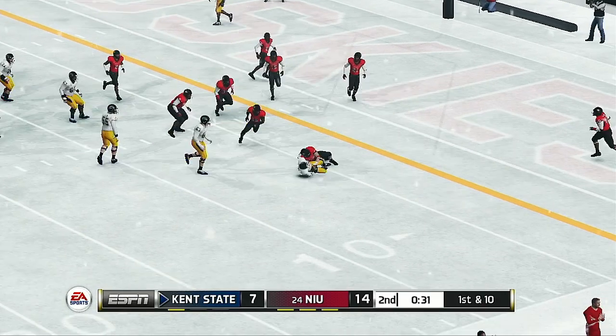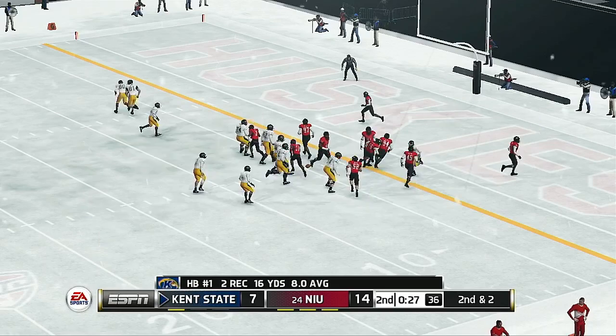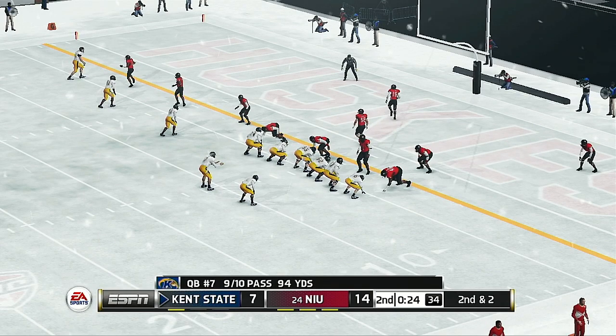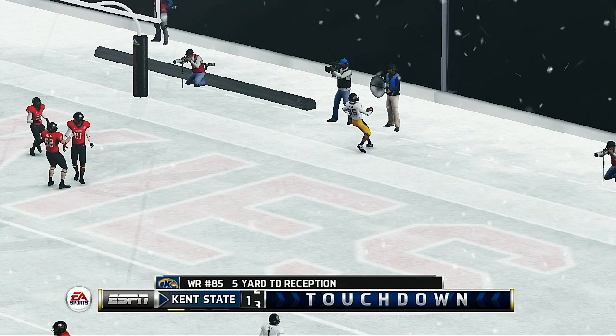That quickly to the tailback. Brought down in the open field. Fires in there, got it, touchdown.